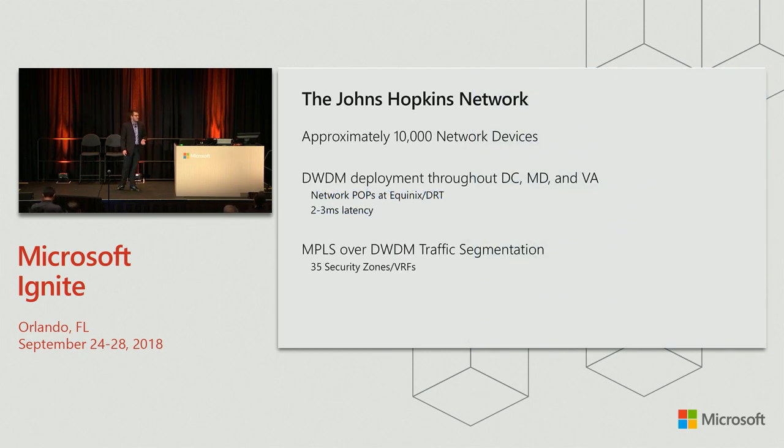We have approximately 10,000 networking devices across our entire enterprise. In the DC, Maryland, Virginia region, we have 5 hospitals, 2 data centers, and 1 university campus that are all linked with a fiber loop. And so we've got this for redundancy. It's a full circle. And along with this, my team is responsible for implementing a full DWDM infrastructure on top of this fiber. So it's all under our control.